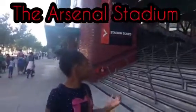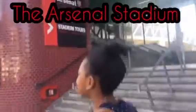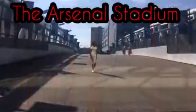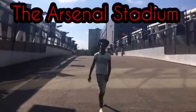We're passing the Arsenal Stadium, and it's really big. Come on. We're in the underground now, and we're going to the bridge. So guys, we're actually in London, and we're going to be going to the London Bridge.